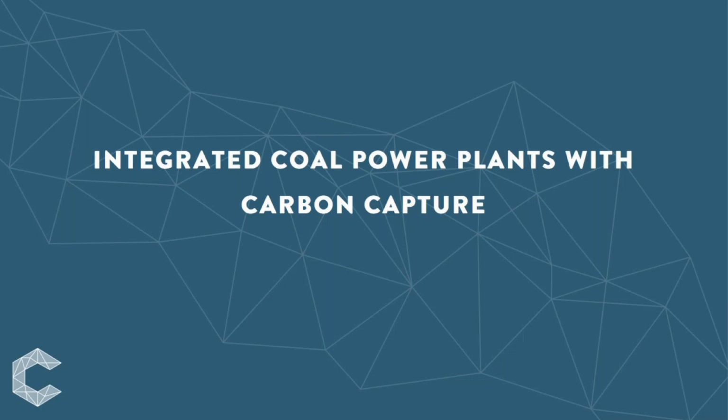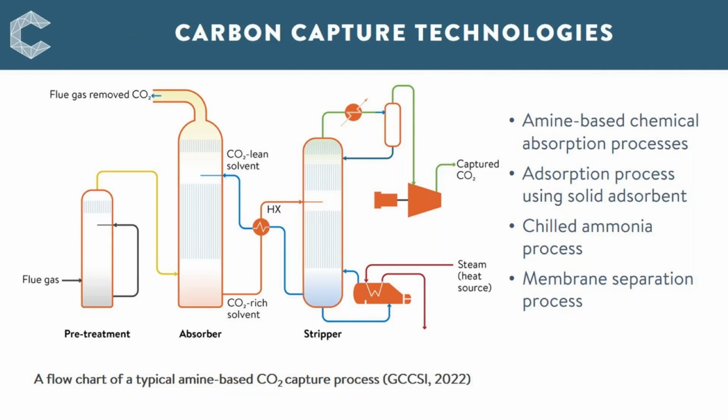Now let's move on to carbon capture technology. Amine-based absorption is a well-established technology for CO2 capture, but its application in the power sector is relatively new.